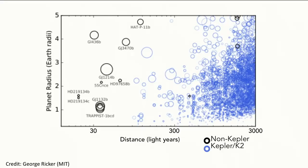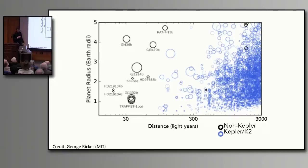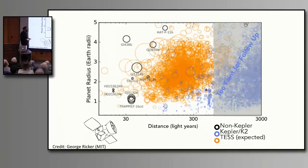And in blue, we have the Kepler and K2 discoveries. And one thing I hope you'll all notice is that they're all on the right of this plot. A lot of them are far away. They're 300, 500, maybe even a few thousand light years away, which make it very hard to study them in a lot of detail. Here's where those TESS predictions come in.